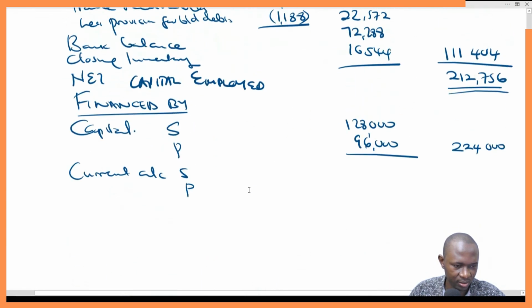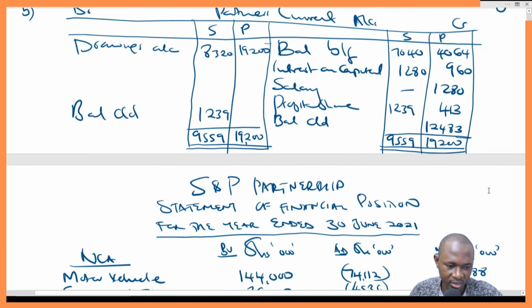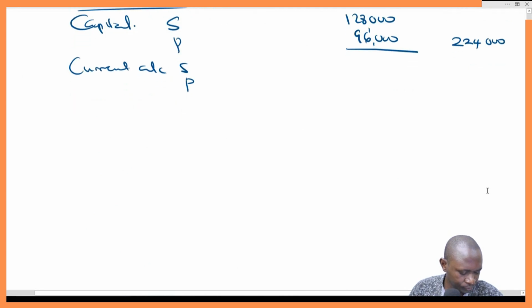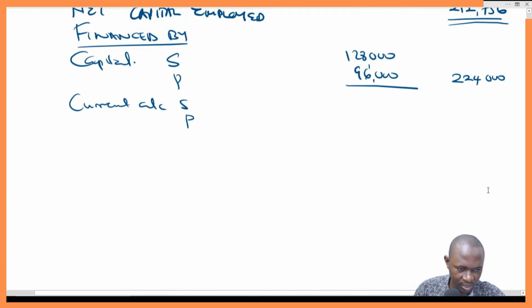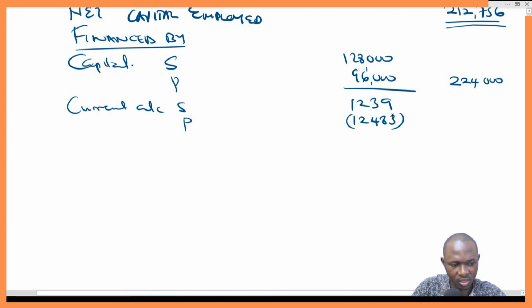What this means, just the interpretation of it, is that partner P has actually withdrawn more than what he has in the business. The credit side is supposed to be greater than the debit side for partners to show that they are in good books. But you can see the debit side for partner P is higher than the credit side. So for partner S, we have 1,239, and for partner P, we have 12,483. He has overdrawn his account.